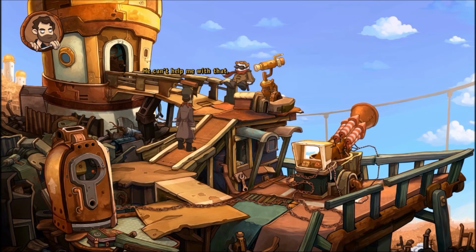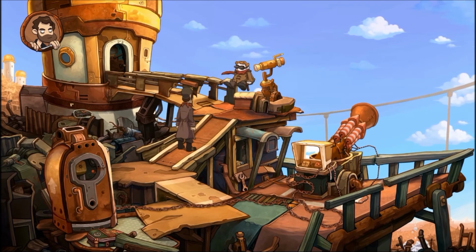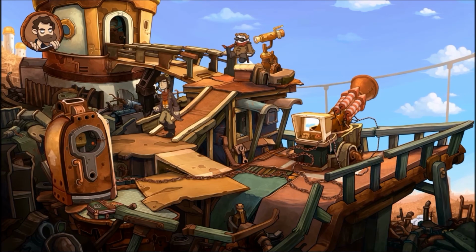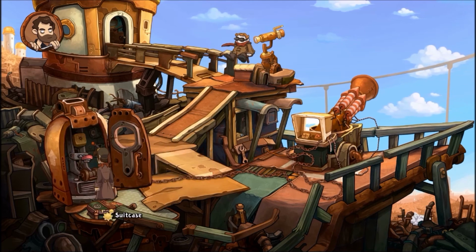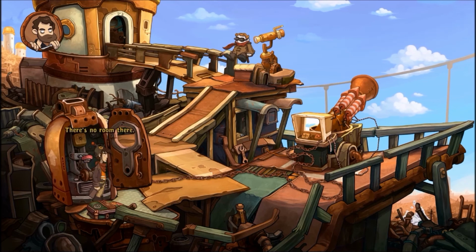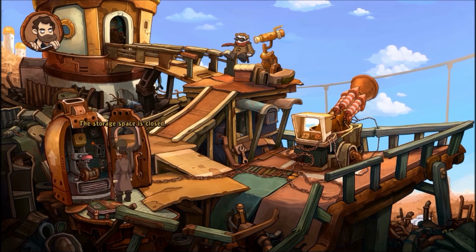Nah, he can't help me with that. He's too clumsy and stupid. He'll have a hard time without a good friend like me. There's no room there. Alright, let's open the door of the pod. Suitcase. There's no room there. Storage space. The storage space is closed. Really?